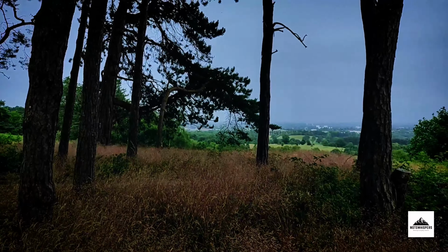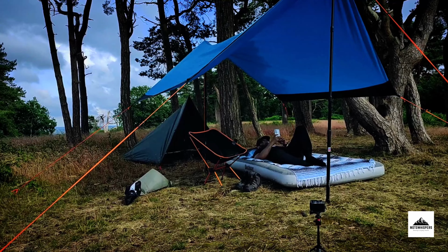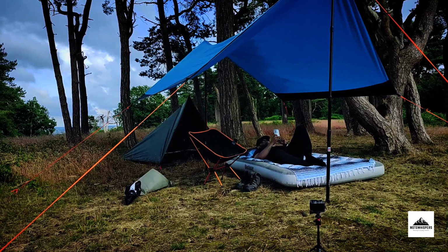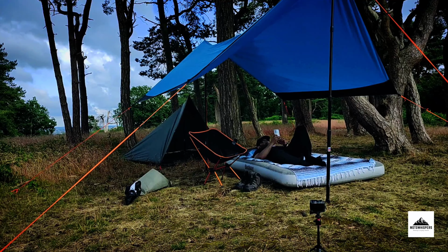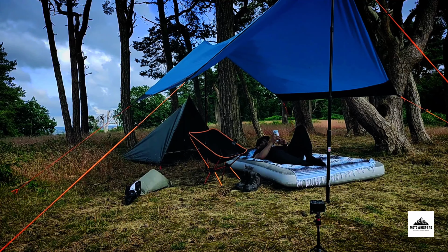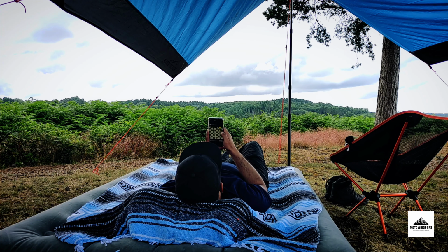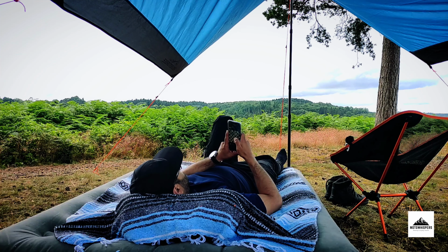I did a short little time lapse of the clouds because I found them so amazing as they were going past, and it's amazing to see how life on earth just is more relaxed out here when you're with nature. So you'll notice I took out my little camping setup there, and then I had this inflatable mattress which I walked in with, and I had a little air pump which is a battery powered pump.